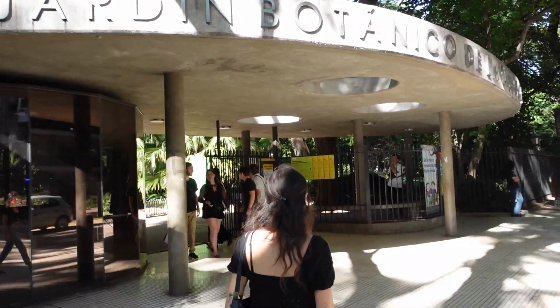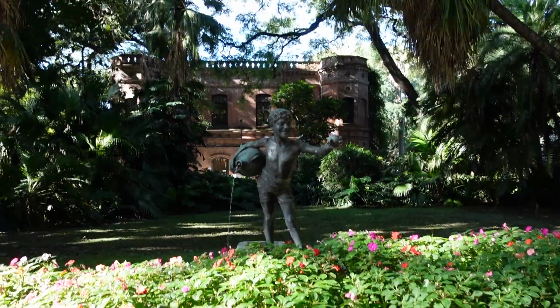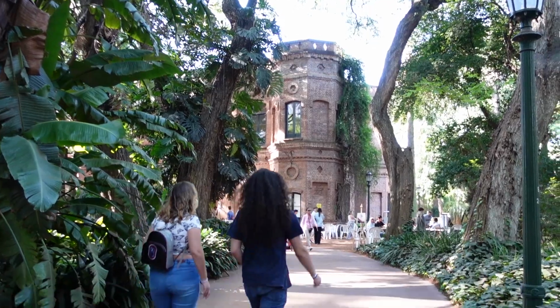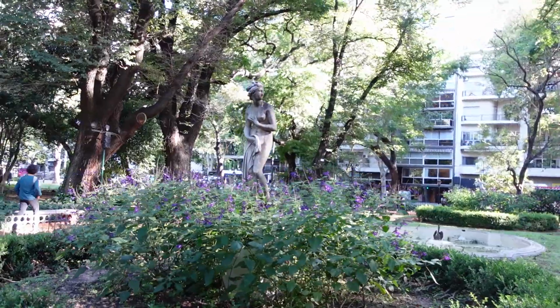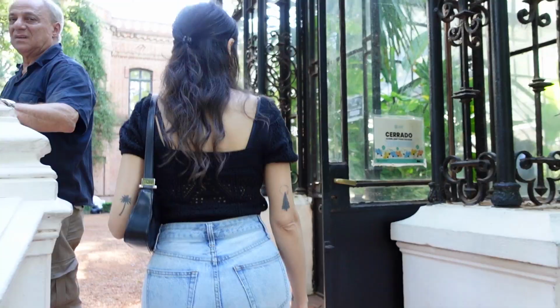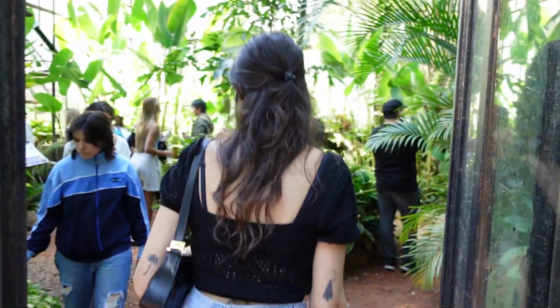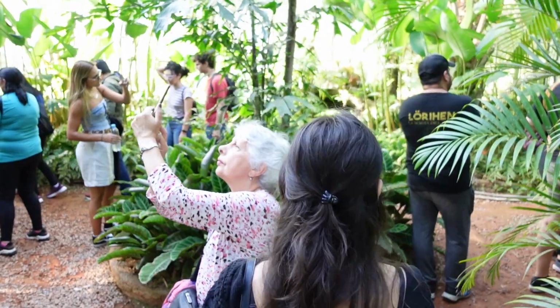Today we're checking out the Botanical Garden, a lush oasis in the heart of the city. Located in the Palermo neighborhood of Buenos Aires. Mosquitoes already? And designed by renowned French Argentine landscape architect Carlos Thays in 1898. The garden boasts diverse sections inspired by different styles. Here we're heading into the greenhouse, which is one of the garden's most notable features. The Victorian style greenhouse houses exotic plants from around the globe.